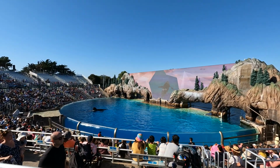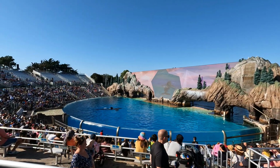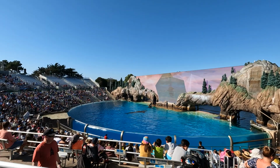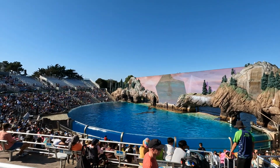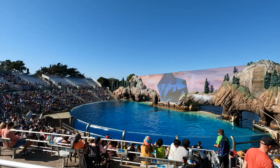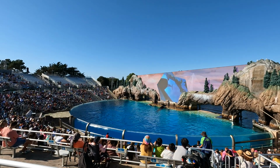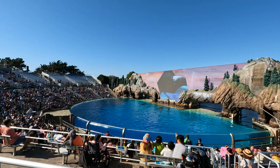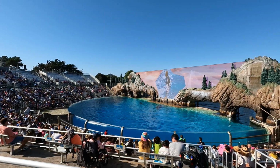Now, Ulysses has participated in many research projects to help his wild counterparts. This inspired millions throughout the years. Now, we challenge our whales every day to learn new things, to stimulate and engage their minds. Diet, exercise, and of course play all help keep our whales in great shape.